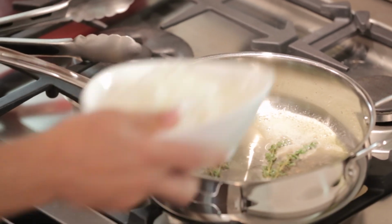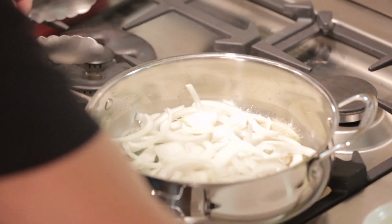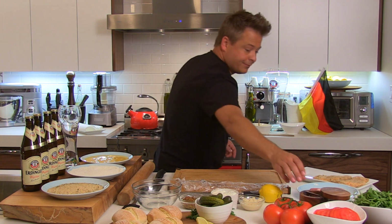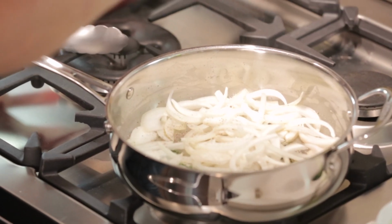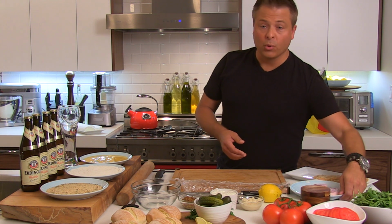In with the fresh thyme, I've got some Vidalia onions, and we're gonna saute those until they're nice and golden brown. A little bit of salt and pepper. Perfect. And those are away.